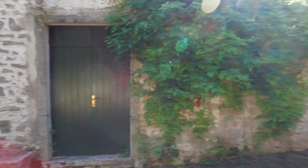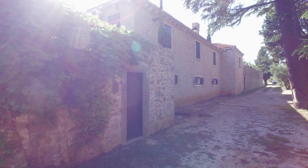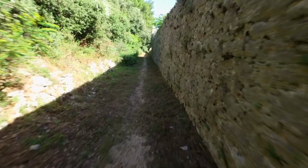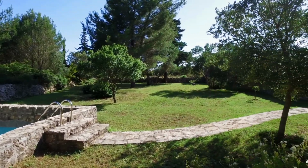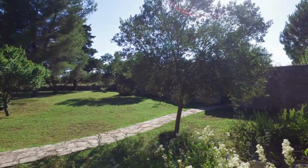In the 16th and 17th centuries, noble families from the nearby town of Zadar built their villas and castles here. Just like on the majority of Croatian islands, at the end of the 19th century a large number of people abandoned the island in search of a better life, emigrating mostly to the Americas and Australia.